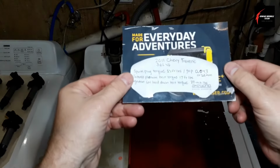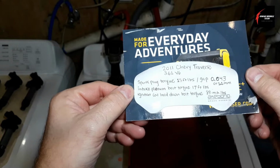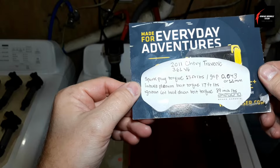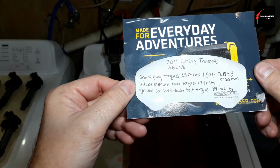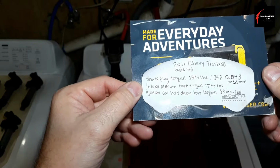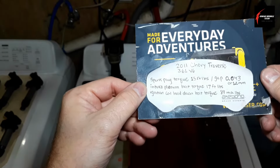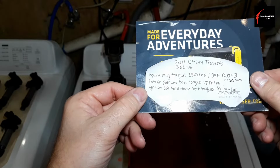The specifications for this job: spark plug torque, 15 foot-pounds. The gap is 0.043 of an inch or 1 millimeter. Intake plenum or intake manifold bolt torque, 17 foot-pounds. And then the ignition coil hold down bolts, 89 inch-pounds. That's 89 inch-pounds, not foot-pounds. If you want foot-pounds, it's roughly going to be between 6 and 7 foot-pounds.